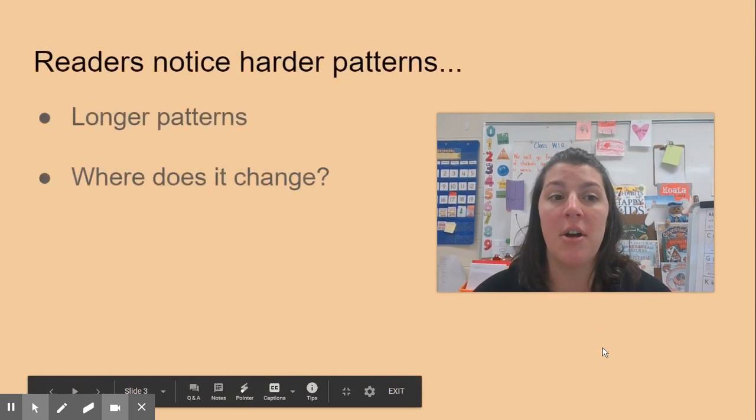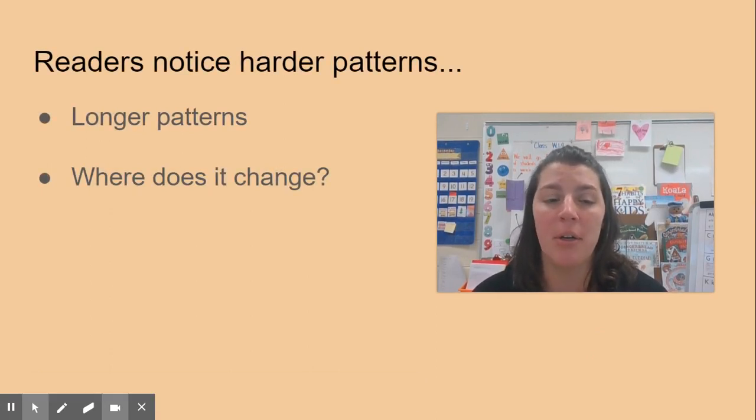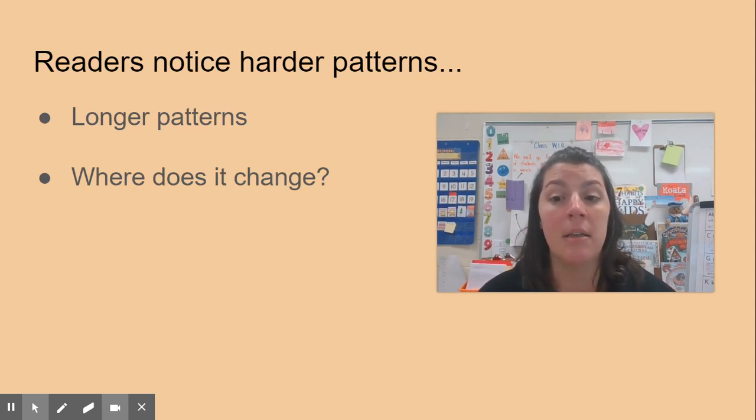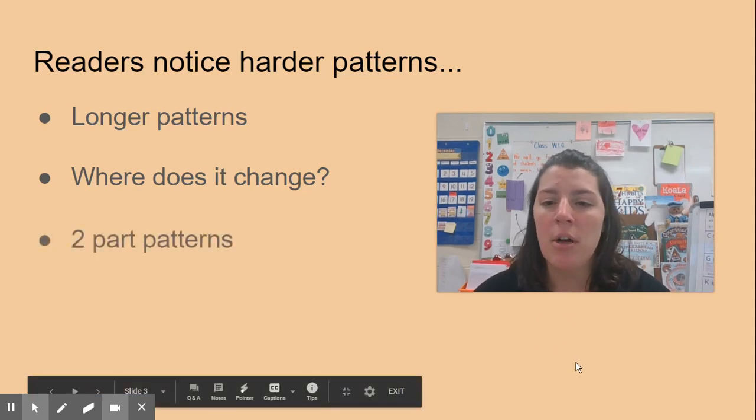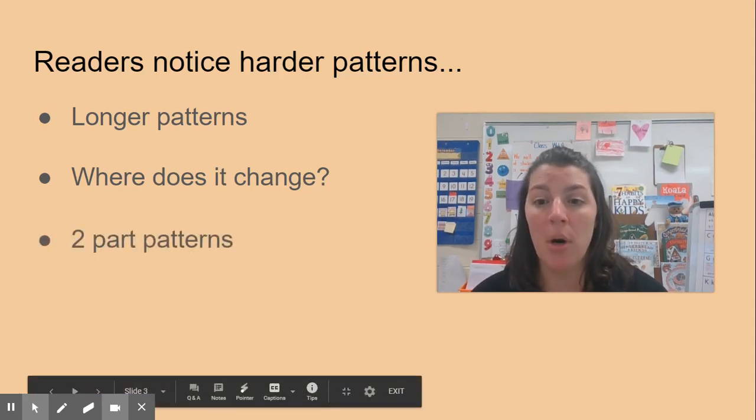Hi, friends. Yesterday, we started to talk about how we've been noticing that we have some harder patterns in our book, like patterns that are longer with more words, and patterns that have changes in different places, like the beginning or the middle of the sentence, not just the end. So today, I have another type of pattern that's a little bit harder that I want to talk about. I want to talk about patterns that have two parts.